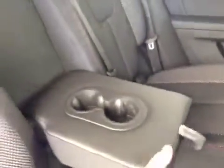Rear options, you got power side windows, 40-60 bench split seat with built-in armrest and cup holders. Seats fold down for extra cargo storage.